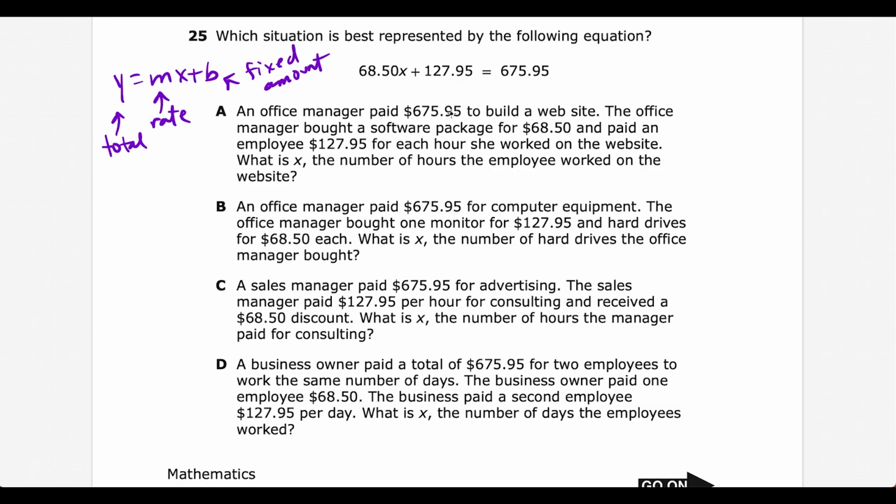So an office manager was paid this much money to build a website. The office manager bought a software package for this much money and paid an employee $127.95 for each hour. So you see here, this is the rate. When they give you a dollar amount per hour, that's representing the rate. But remember, the rate should be the number in front of the X.